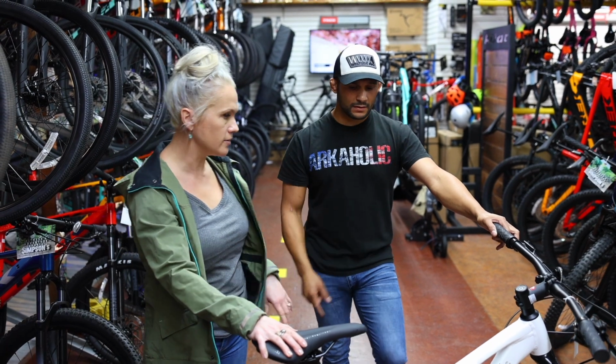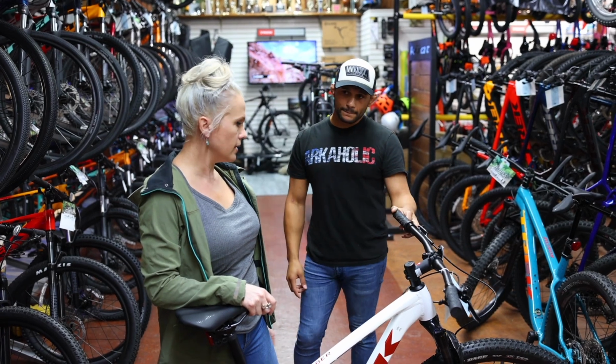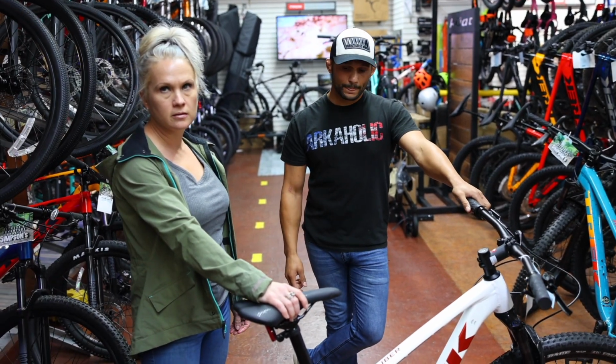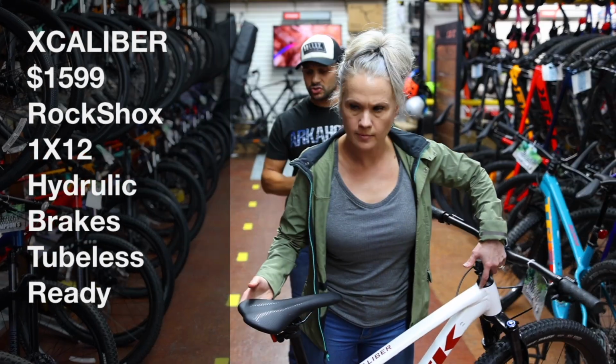Now we'll sell that one before we'll sell this one. Really? Yeah, the dropper's really nice. What you're getting on this one is a lighter bike. You're losing a few things, but it's lighter. Is it lighter than that one? Yeah. All right, guys, so we've got the Trek Excalibur. Let's look at the next.